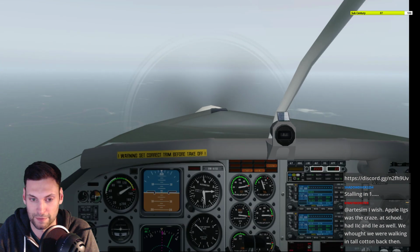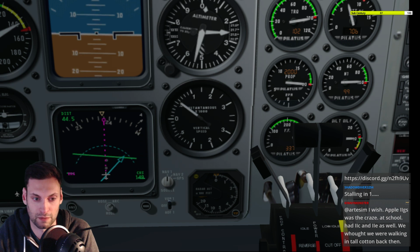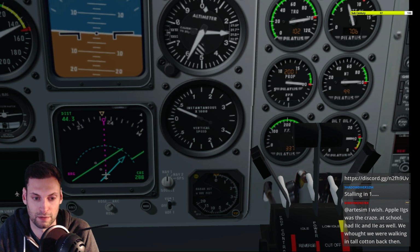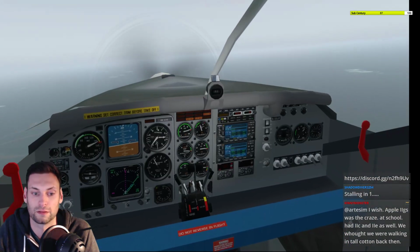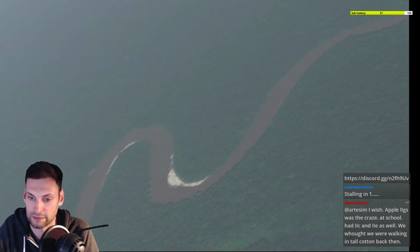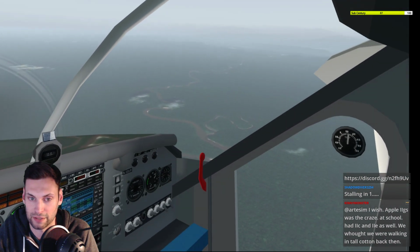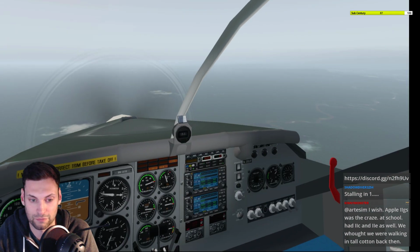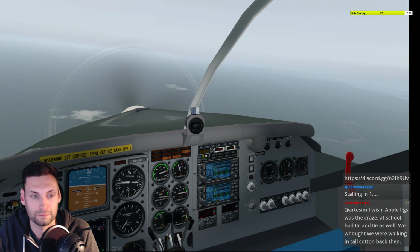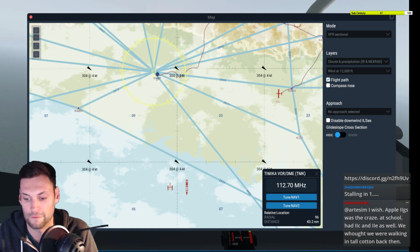No, that doesn't want to turn. Oh, that's heading. Basically, we'll just go this way. That looks pretty nice. Get the ortho shadows in there so it looks 3D even though it's flat as frickin' hell. Okay, let's check our map here. And that is confirmed. Nice.